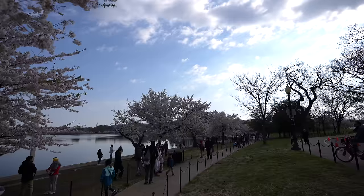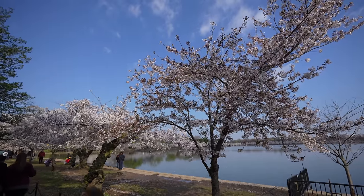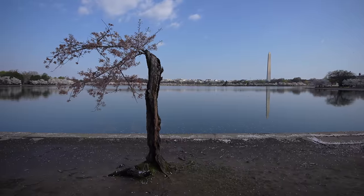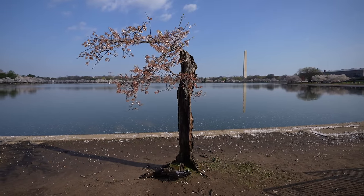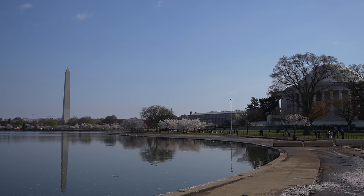The Tidal Basin is home to many different memorials, including Martin Luther King, Franklin Delano Roosevelt, and Thomas Jefferson. It's also home to Stumpy, one of the most loved trees in the basin, and a testament to nature's resilience as the stump just continues to grow and flower each year. Due to the rising water though, this is the last year that it'll be here, and many people just drove to see it one last time.